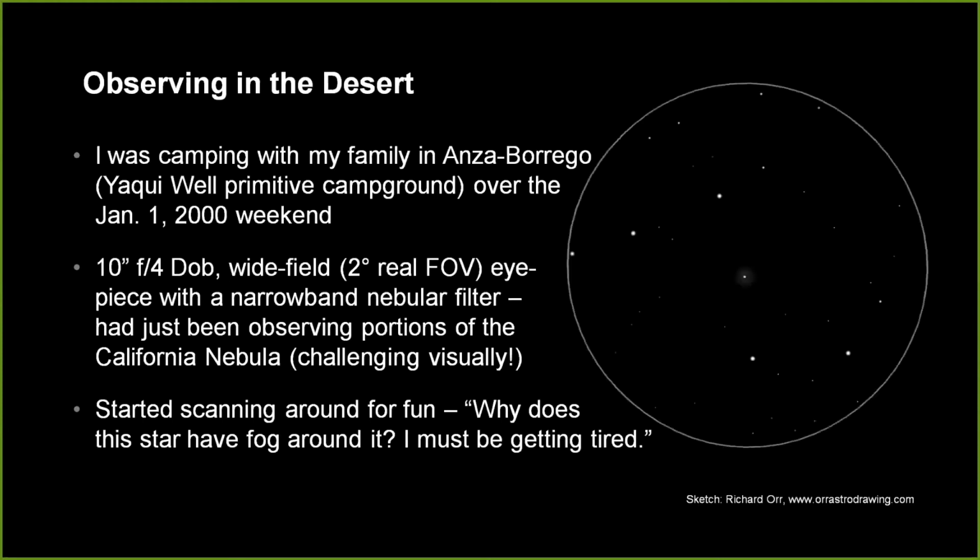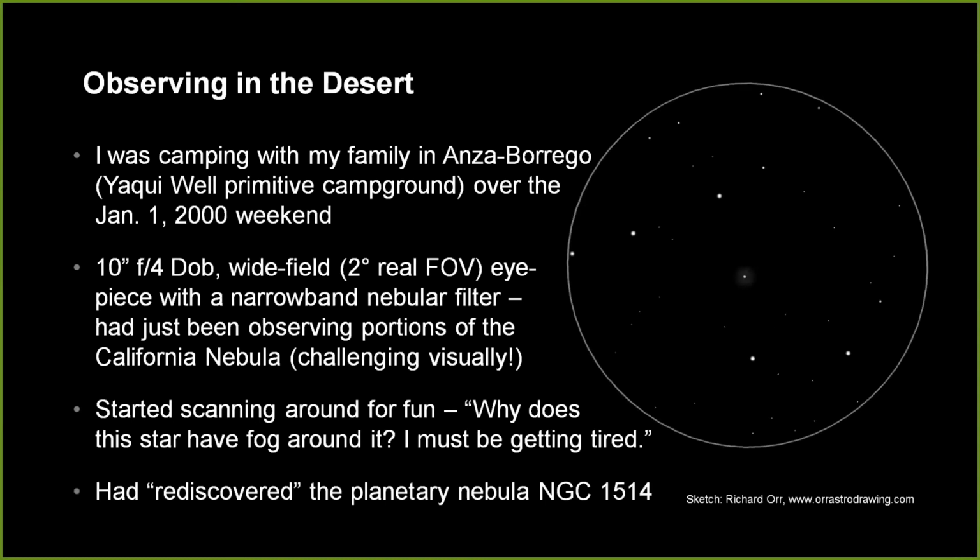And I saw a star that had this fuzz around it. And I thought, I must be getting tired. Why does this star look foggy? Well, I found a sketch that a gentleman named Richard Orr did, which looks remarkably like what I saw in the eyepiece. So what I remember specifically is there are 3 stars of pretty much the same brightness, but this middle star had some fuzz. And that's what convinced me I was actually seeing something. I wasn't just getting tired, my eyes getting blurry. So I had rediscovered the planetary nebula NGC 1514, sometimes called the Crystal Ball Nebula.